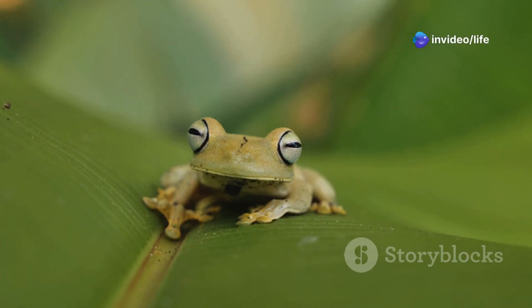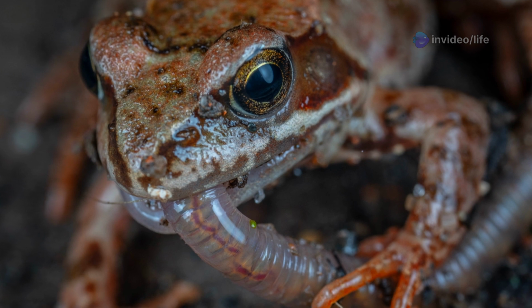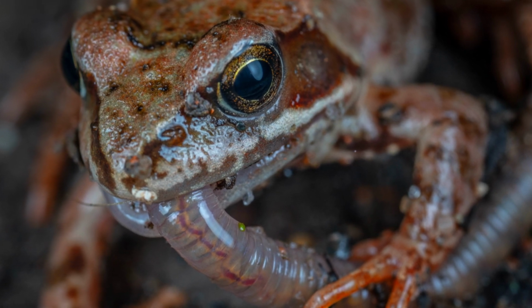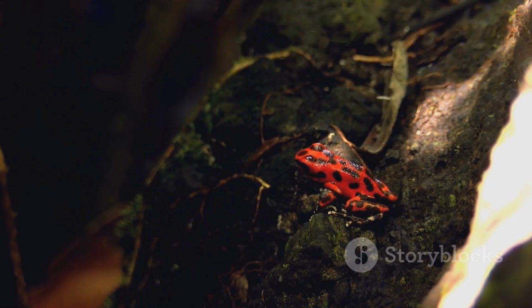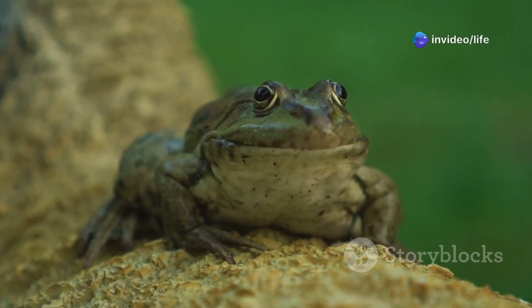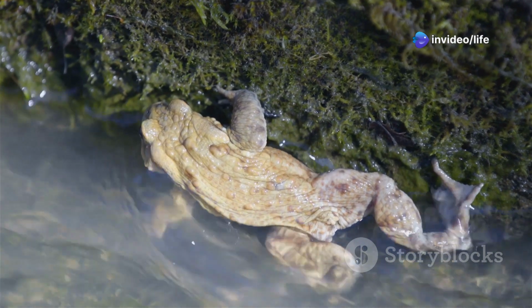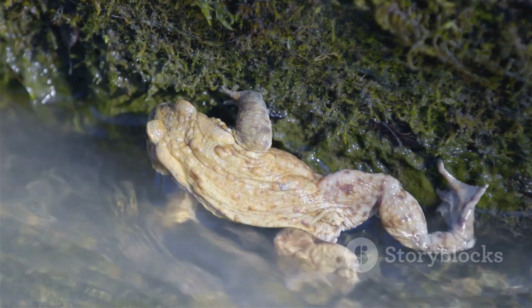Frogs also use their jumping skills to catch food. They can leap to snatch a flying insect right out of the air with their sticky tongues. It is a very effective way to hunt. The way a frog lands is also quite clever. They often use their shorter front legs to absorb the impact. This helps them land safely and get ready for another jump if needed.